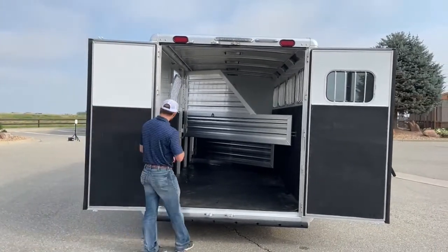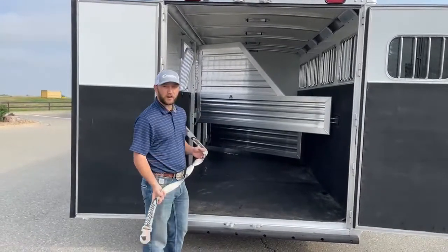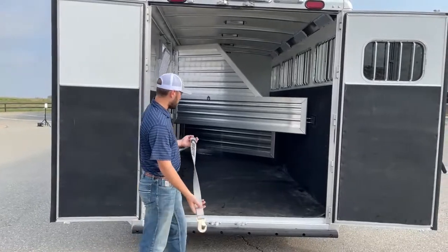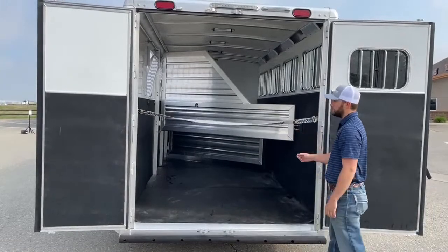Cool thing I like also, or not the cool thing, but the reason why we do it, is a lot of times you'll see a big butt bar across a trailer like this. But this being a big, wide open trailer with no folding rear tack, instead of the butt bar, we opted for this Cimarron toe strap.